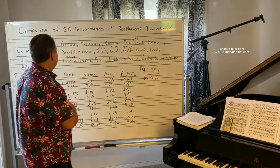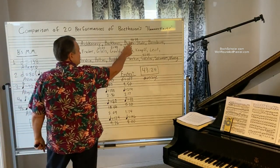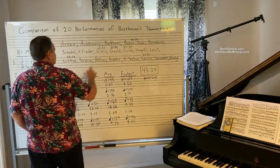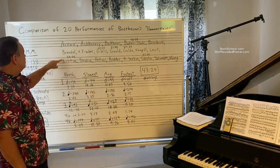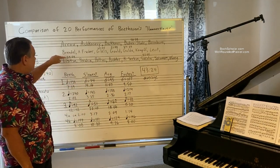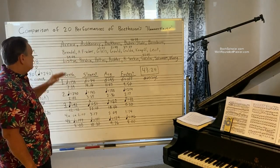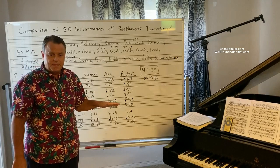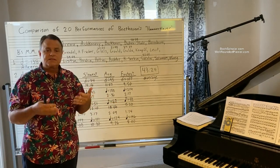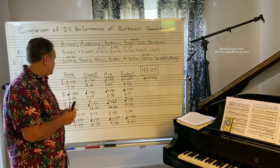I also have some notes here at the top of some of these, and these are all listed in my table in my book and my article, on the fastest and the slowest performances. And that's going to help us make some sense out of these metronome speeds.